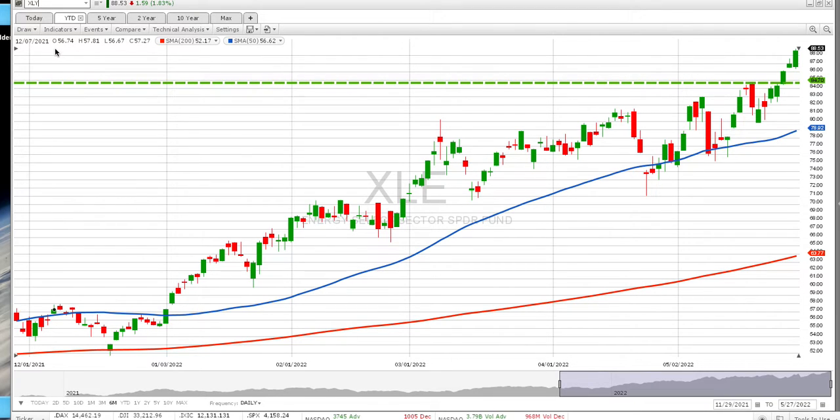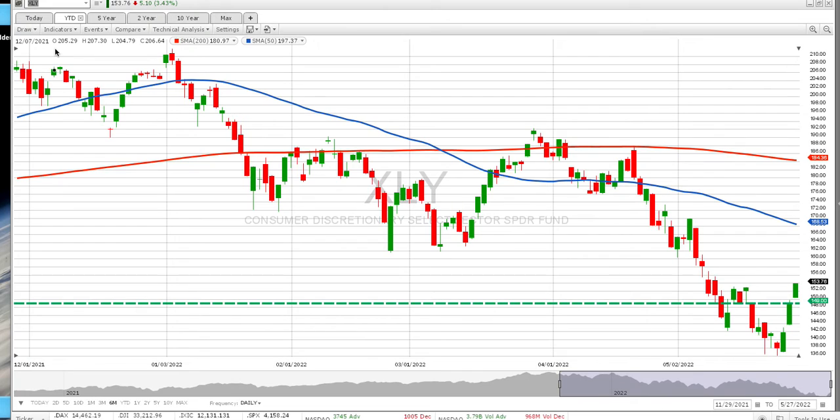XLY, that is consumer discretionary. A really bad looking chart, but it broke up off the bottom. And so you can see how our reversing system works. We have a little, I call them hockey sticks, reverse hockey stick. And when it goes up and gets above this congestion here, then we take a position, in this case at 149.